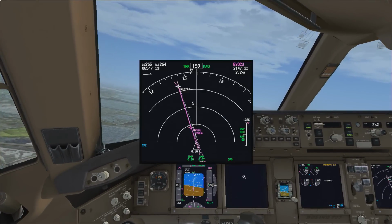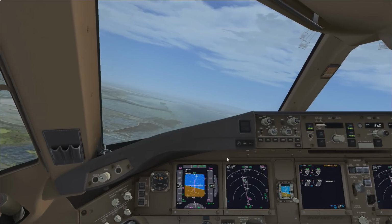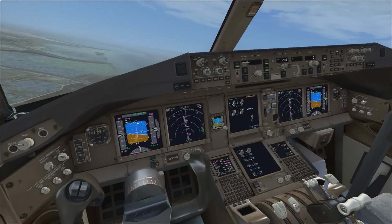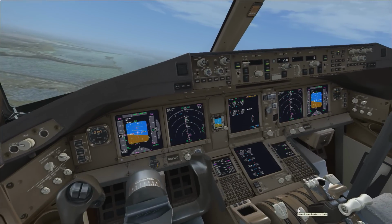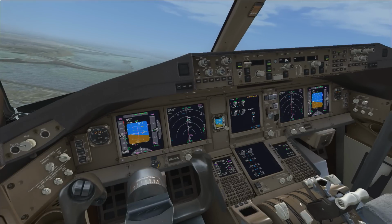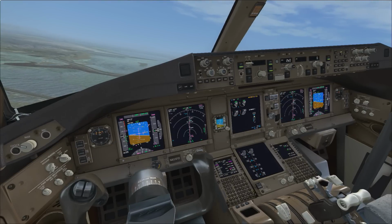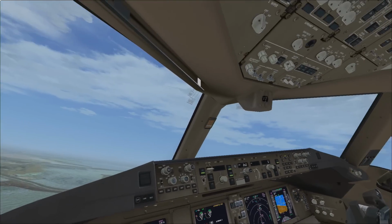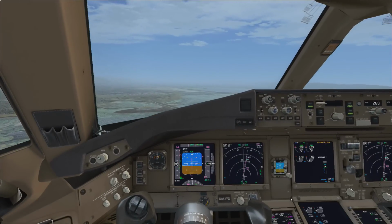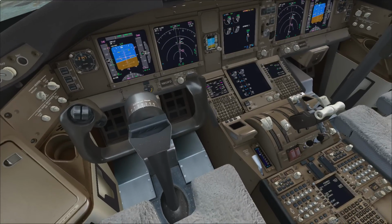Alright, hopefully we're not too far off. Alright, flaps. Get these flaps out. Gotta get the gear down. Hopefully we can add some drag. Alright, flaps to 5. Alright, get the speed brake out.